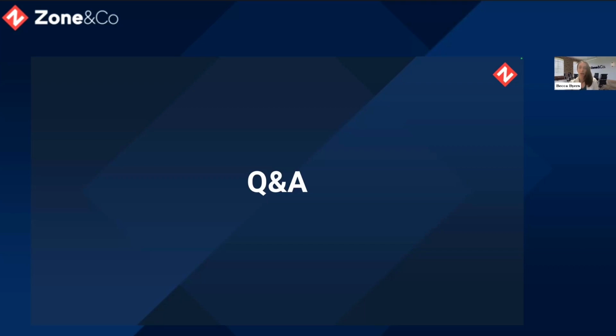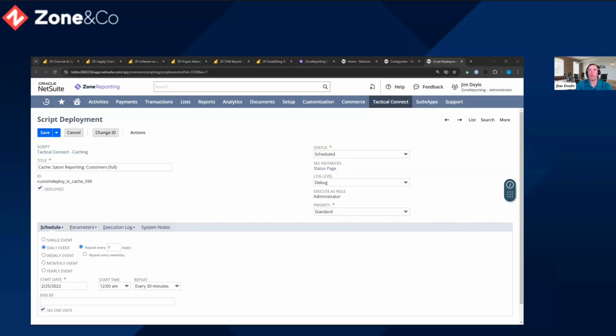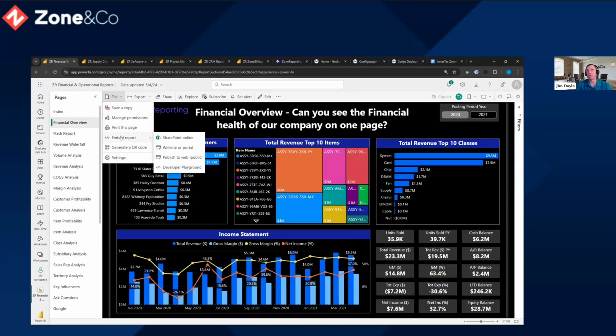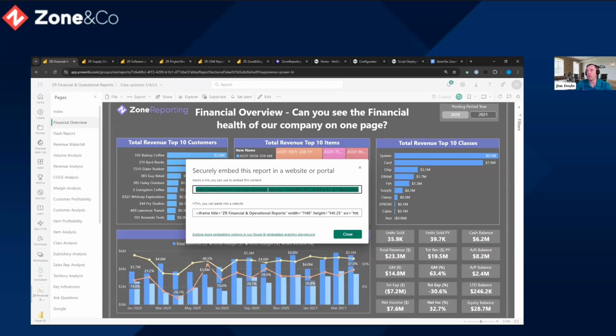Lastly, we do have one question right here in the chat related to zone reporting that I don't know if we have time to demo right now, Jim, when it comes to embedding Power BI. Sure. Yeah. And it's really a combination of a Power BI feature and our connector. So in Power BI, just in the web version, it gives us the option to embed a report. By the way, you can embed these reports in anything that supports an iframe, like Salesforce CRM. There are all sorts of different applications that you can use this feature for. I hit website or portal, and it gives me the link.